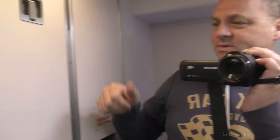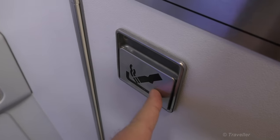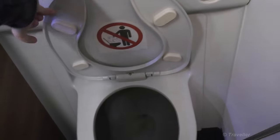Hello to everybody. Still wearing my flying jersey. Coat hanger. Got a lock. When you close the lock, the light goes on. Got a cigarette ashtray. No smoking, remember. And some nice toilet wipes. Stewardess button and a dirt bin. This is just a very quick tour as usual, the toilet before we depart.